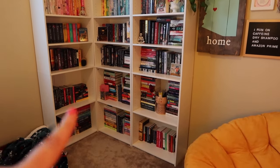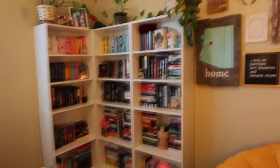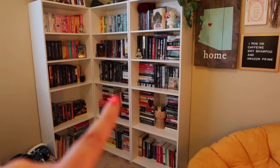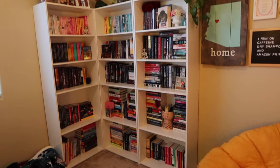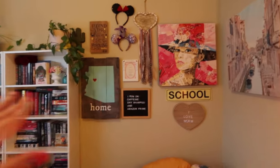Now, I don't love how big these bookshelves are. I feel like these bookshelves just need another shelf, so then there's three on the top and three on the bottom instead of three on the top and then two awkward huge ones at the bottom. But I'm not complaining because they're free. And like I said, my long-term goal is to have this whole wall be built-in bookshelves.